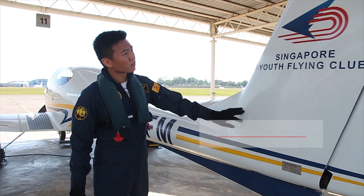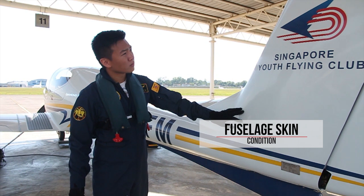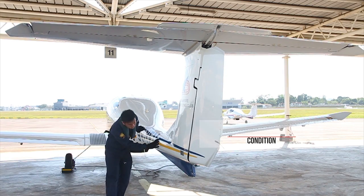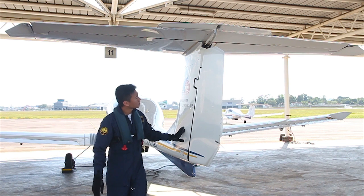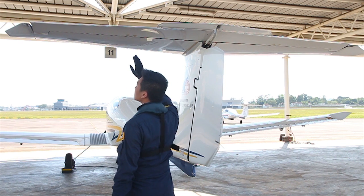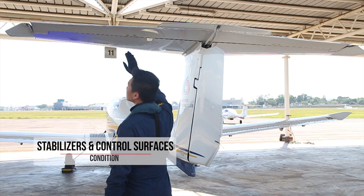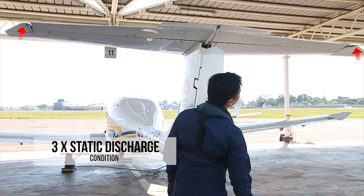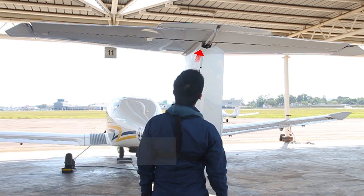Check the condition of the fuselage skin. Ensure that there are no cuts, dents, or wrinkling, which is an obvious sign of material stress. Moving on to the tail section of the aircraft, examine the condition of the vertical and horizontal stabilizers, and check the condition of the 3 static discharge wicks and metal discharge point.